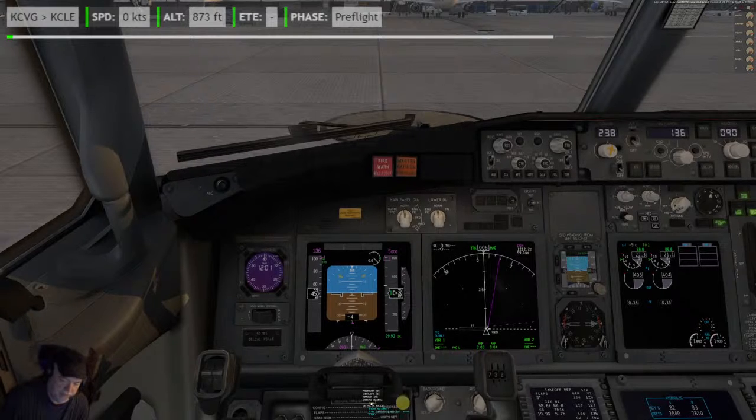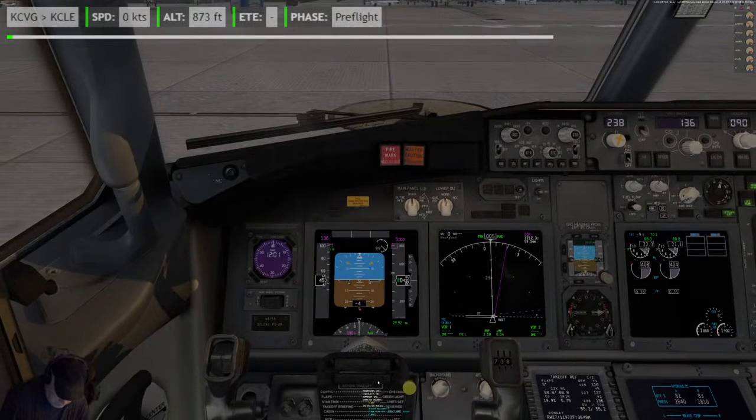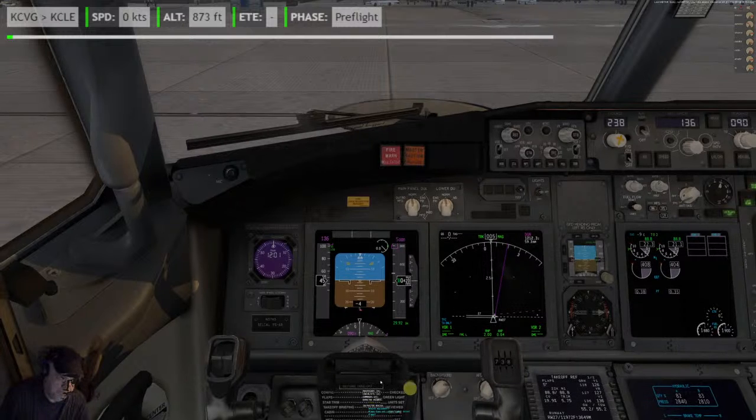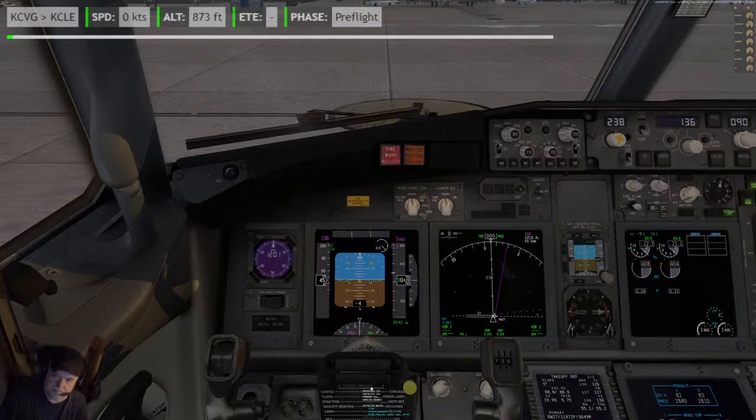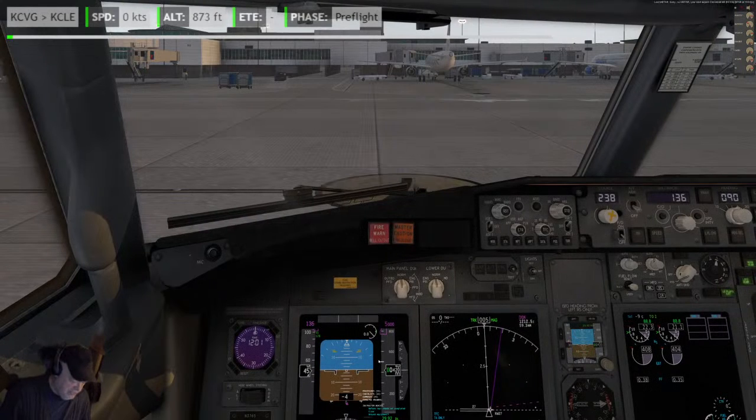Ground equipment. Ground equipment is clear. Clear. Clear. Before taxi checklist completed. Okay, we have our taxi clearance. We know where we're going. Let's get there.